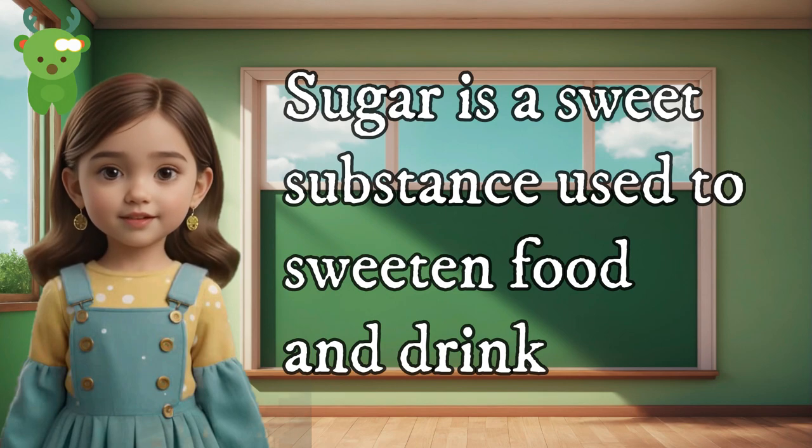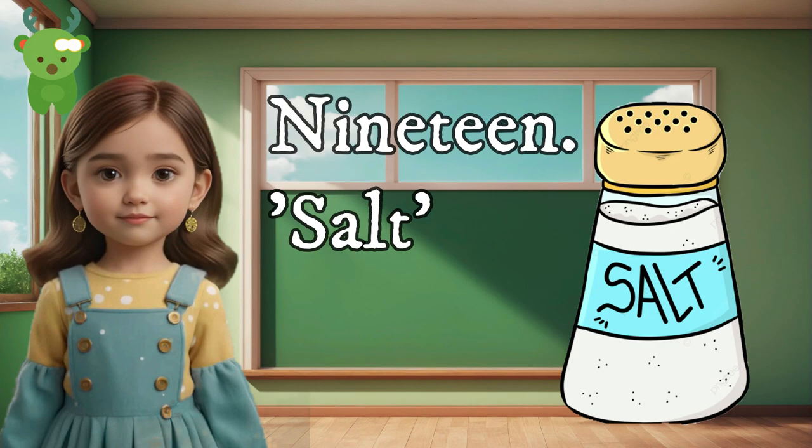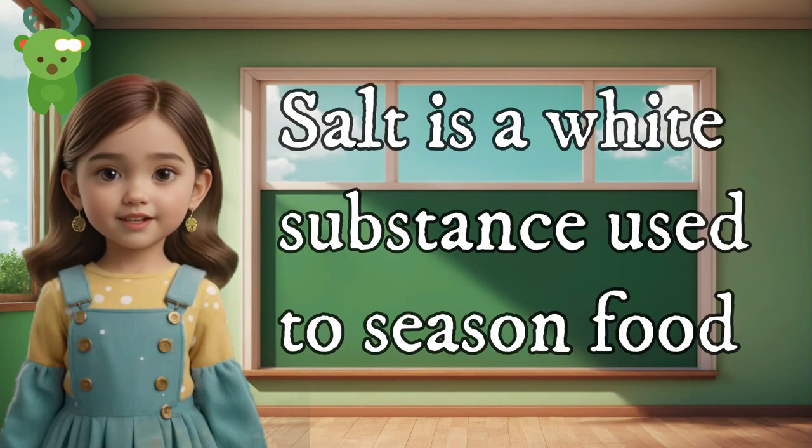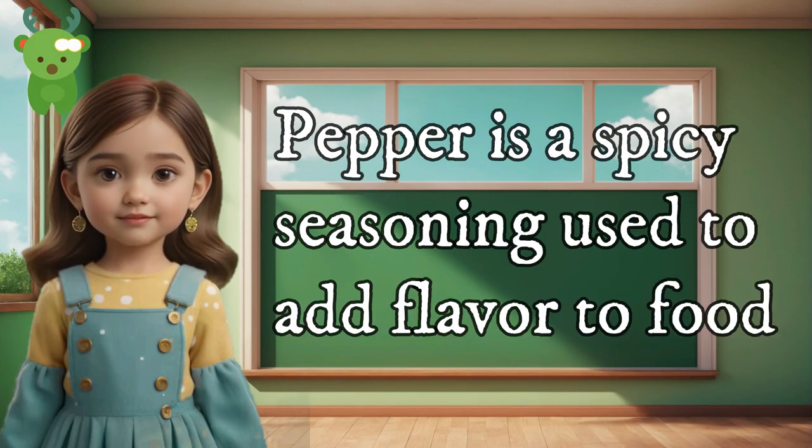Sugar is a sweet substance used to sweeten food and drink. 19. Salt. Salt is a white substance used to season food. 20. Pepper. Pepper is a spicy seasoning used to add flavor to food.